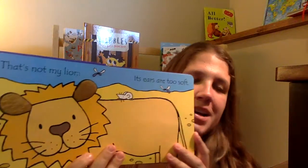I just wanted to take a moment today to share with you my family's favorite baby books. So, starting with the That's Not My collection. This is probably one of our best sellers. There are 50 books in the series, including one that was just released called That's Not My Unicorn.